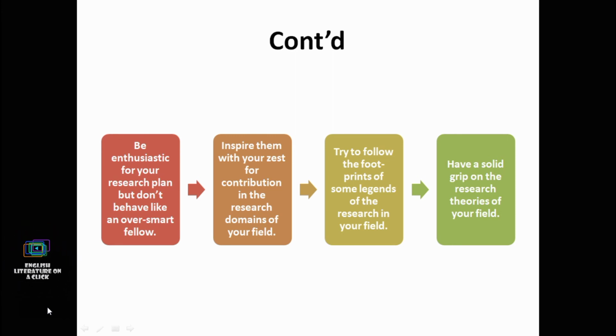Try to follow the footprints of some legends of the research in your field. This will inspire them. Have a solid grip on the research theories of your field. This is a very significant point because if you are lacking somewhere in your roadmap or in your proposal, then you should at least have a strong grip on the theoretical perspectives you can use in your research. So you should have a strong grip over those theories and those theoretical domains of research, those theoretical possibilities of the research, and different figures and different theorists and different scientists who have worked on these theories. You need to have a strong grip over this type of knowledge if you want to win this war of competition.